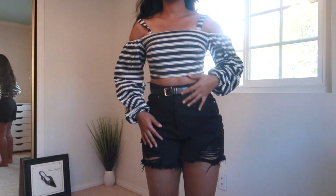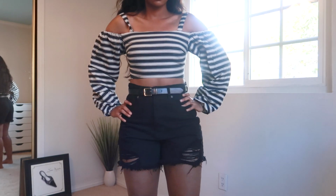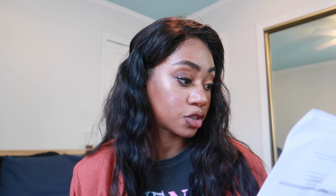I probably would wear this with either a long skirt or shorts like I did in the video, or I could do a nice pair of high-waisted jeans or something. I usually go with a high-waisted bottom to wear with a crop top anyway. The price was $32 originally, so it is kind of pricey, but the material is also very good. I'm not sure if y'all can tell. I don't really know what this is. It almost reminds me of a linen material. Yeah, I'm not really sure, but it's also got elastic at the ends of the sleeves, which is really nice.